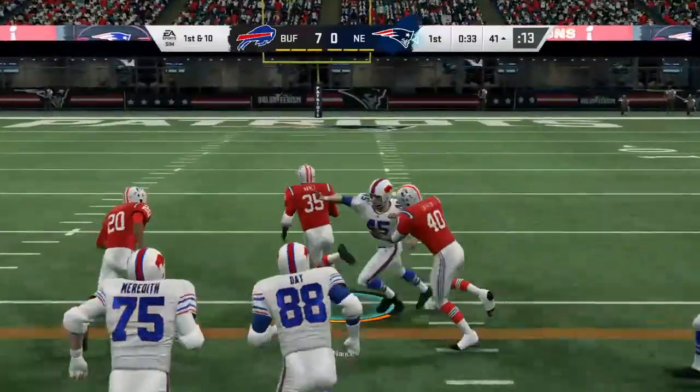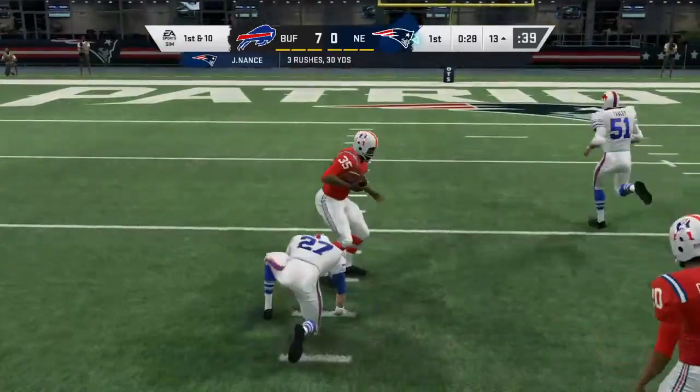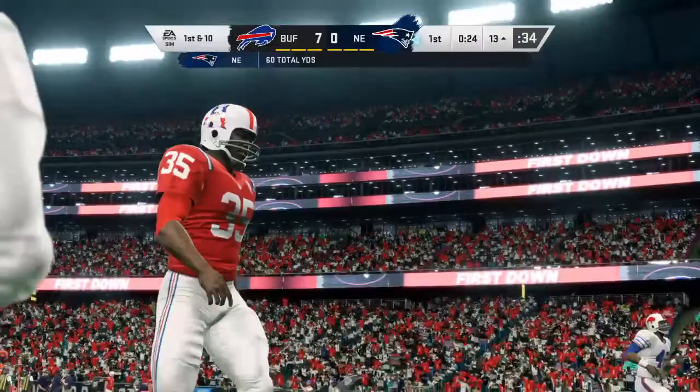Going to give this time to the tailback. And an alley to run. And all the way inside the 15 before they drop it. That one, 28 yards on the ground.